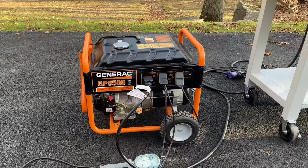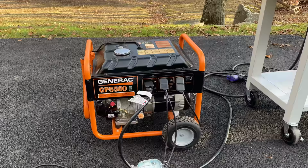I actually was able to hold 6,000 watts without issue. It wasn't until 6,500 watts that we started to lose engine speed.